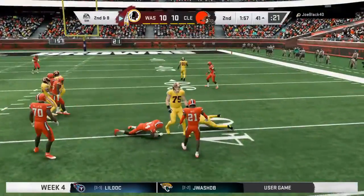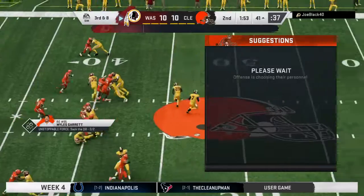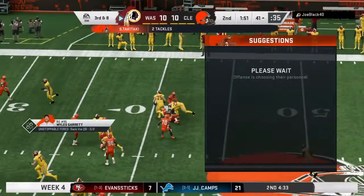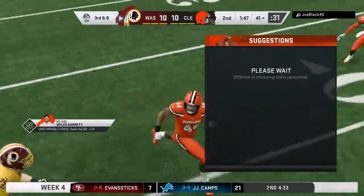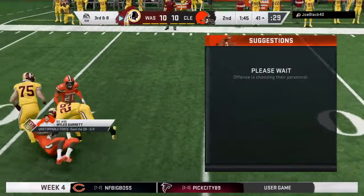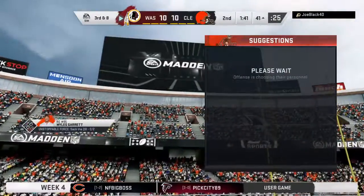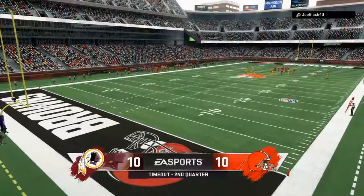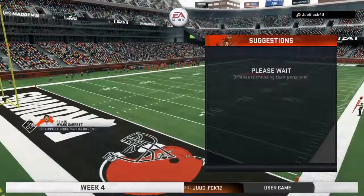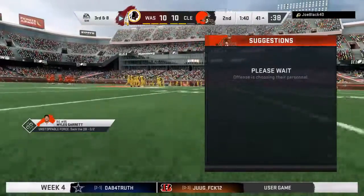Geis with a carry on 2nd down. Looking to find a lane, but he can't. Reined in at the line of scrimmage. Officially, no gain on the play, and they're left with a 3rd and 8. Now the Browns will use the first of their 3 timeouts as they'll talk it over here before what will be an important 3rd down.